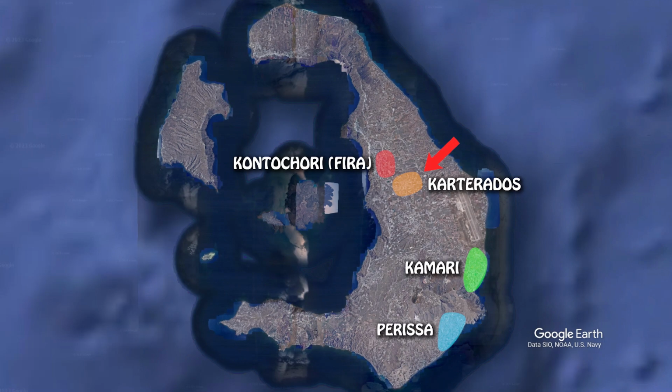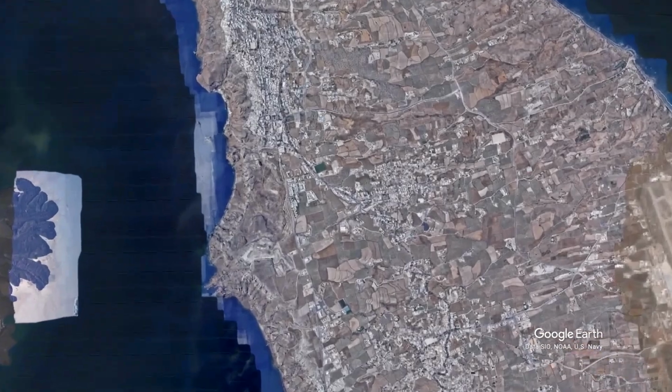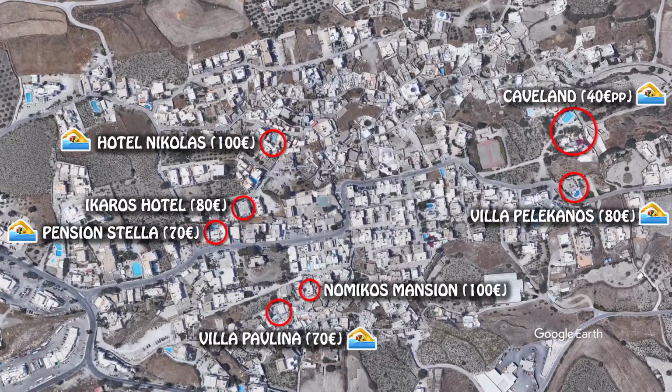Let's talk about Karterados now. It's very close to Fira, around 15 minutes on foot, and hotels in Karterados are substantially cheaper than Fira. So I'd say if you don't mind walking 15 minutes every time to go to the bus station, then Karterados is a great pick. Of course, instead of walking, you could also take the bus to Fira, but chances are you'll have to wait for longer than 15 minutes, so I would just walk it.